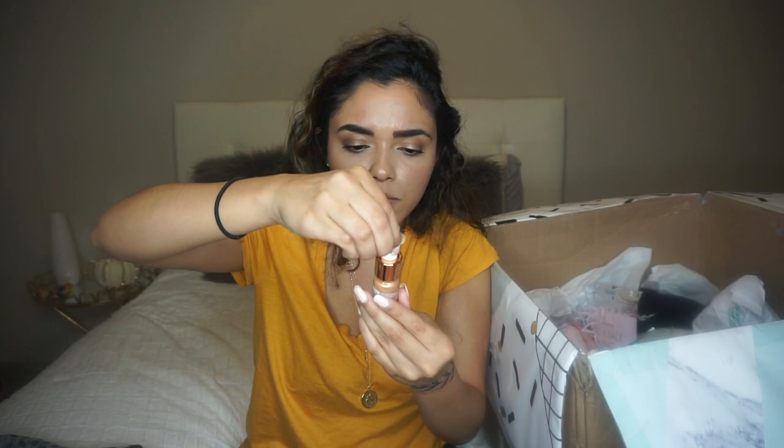Then we have the L'Oreal True Match Lumi. I'm guessing it's like glow drops. This is in the shade Glow Amore. Okay, so they're glow boosting drops. So I've heard about these drops before. I've never tried any of them.